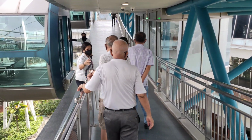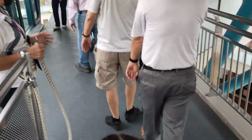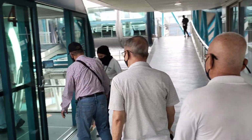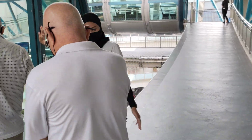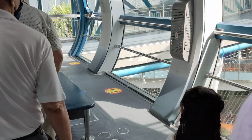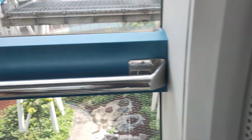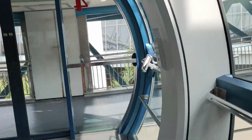The rope has been removed to walk in. Now we are going in the ride. Finally! Finally. But we can fall. Yes, but it's great, the captain has the power. Correct. And there we are. Oh, it's aircon, it's cool and very nice. So that's another capsule on that side.